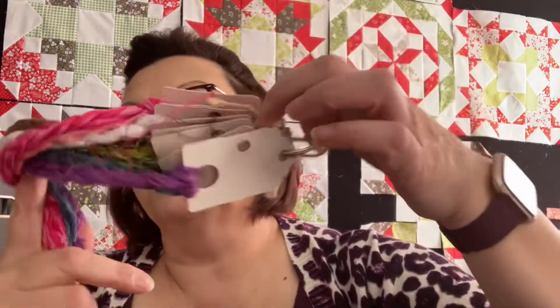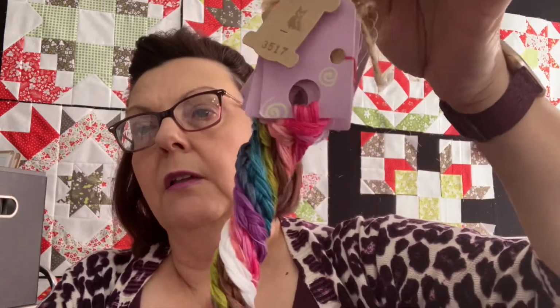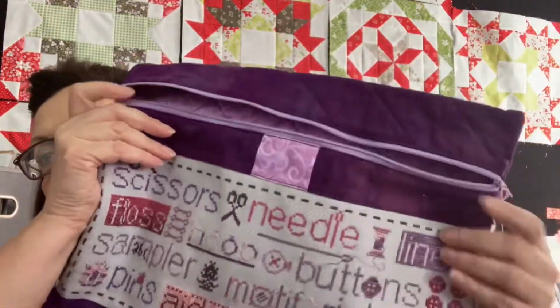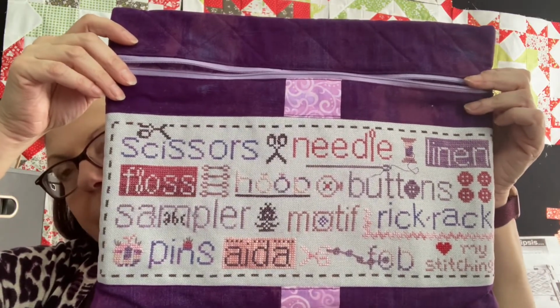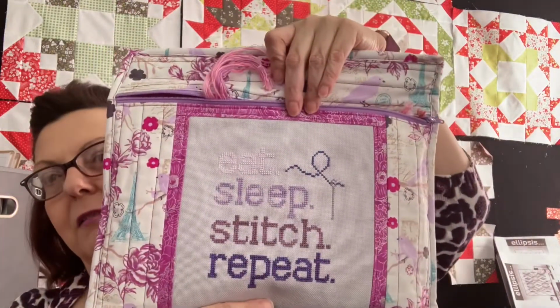And so these are the Owl Forest Embroidery flosses. They're DMC overdyes that were for this project. And this lives in my Love My Stitching bag from Hands On Design pattern. One of my favorite bags. And then the Love Notes stays in my Eat, Sleep, Stitch, Repeat bag.